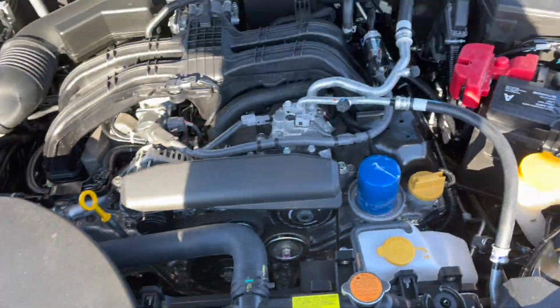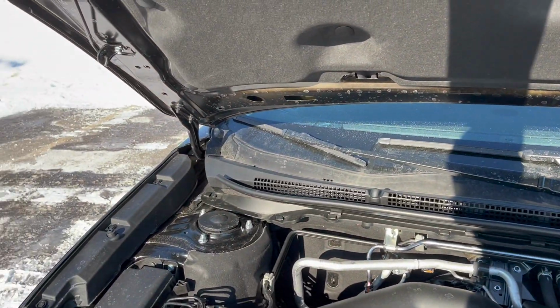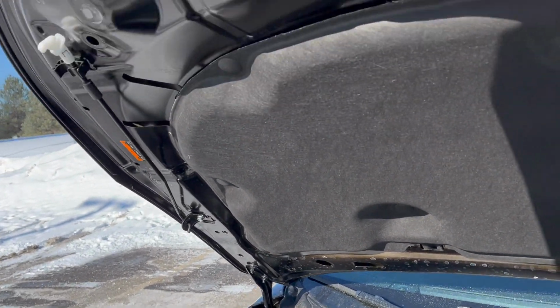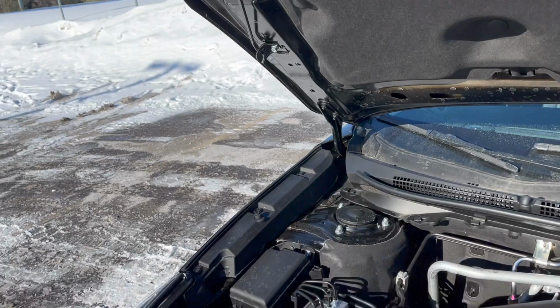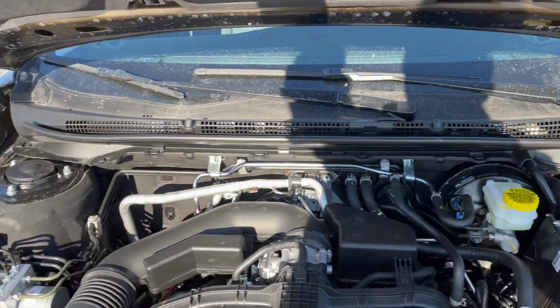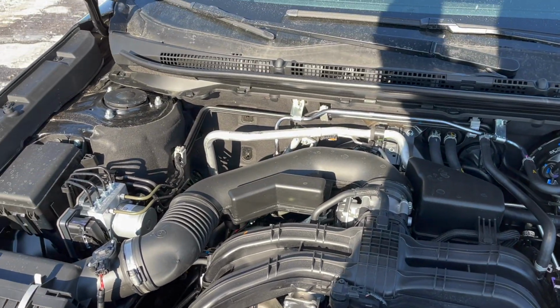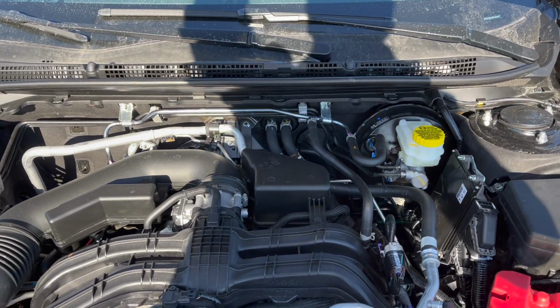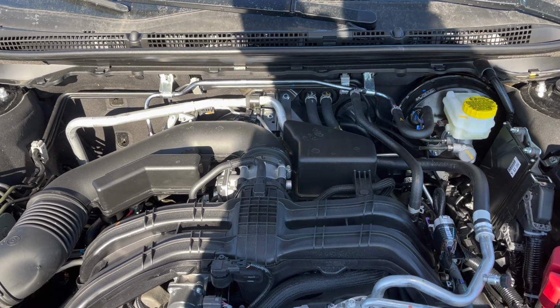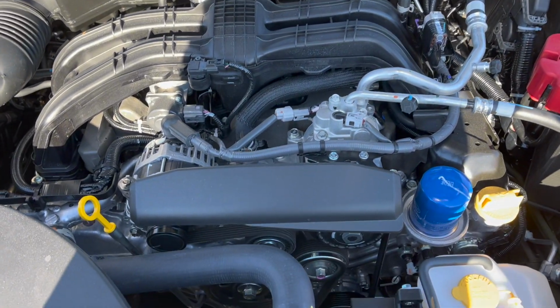The other downside, actually, is that it no longer has hood struts. Now it has a prop rod for 2021 and 2022, which is kind of a shame. This newer generation, even the higher trims don't have the hood struts, so that's kind of a cost save measure, but it's not a huge deal. I mean, you just open up the hood for service, and it's not like a door on the exterior of your car, it's just the hood. So not a big deal there.